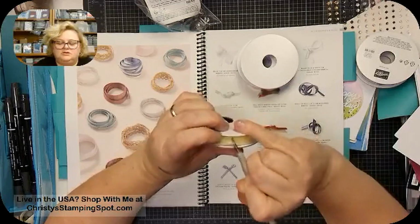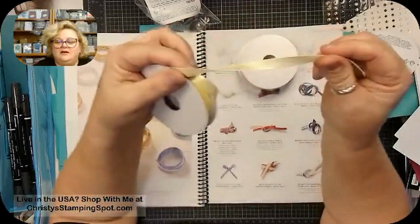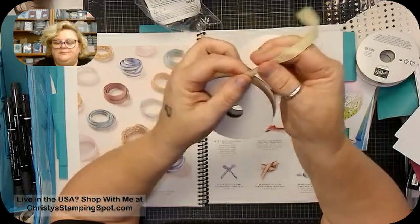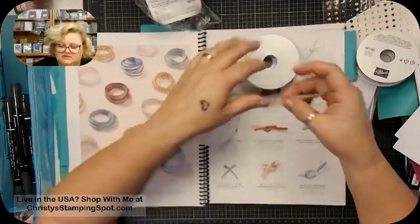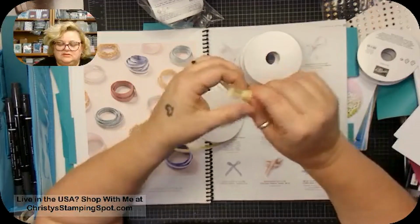Oh my gosh. There we go. See, you can get under there. Isn't that pretty? It's not super sheer. You can sort of see through it, but it definitely holds its color, right? It's very pretty and very shimmery. It's gorgeous.